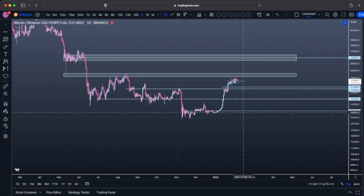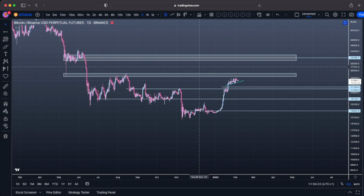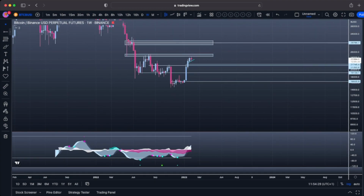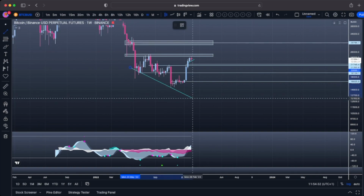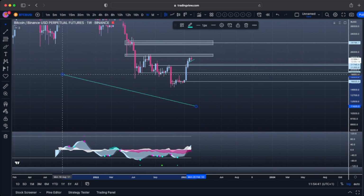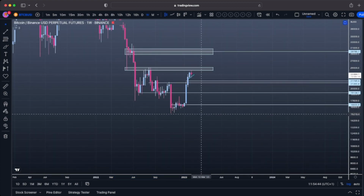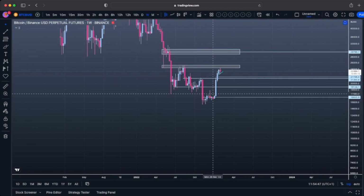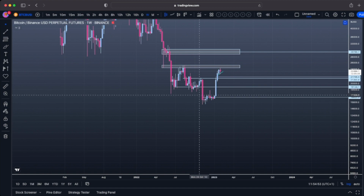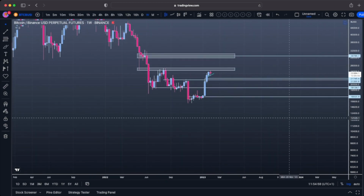Those targets right here, I don't really think we will revisit for a while now, mainly because we had a huge bullish divergence on the weekly time frame. Here we have the price going down, and here you have the bullish divergence. So I think the low for now is pretty much in. This could also easily be the bear market bottom. I am not really convinced it is. I think it's definitely possible, but I wouldn't bet my whole life on it.